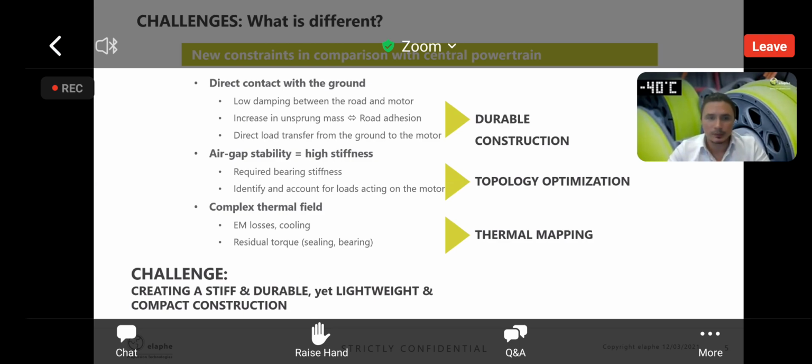so that they're applicable for the vehicles that the motor is being designed for. Based on the location, the thermal elements of the motor are also quite complex because it's totally exposed to the environment. So from really cold temperatures to really hot tarmac temperatures, there are different conditions that the motor needs to safely operate within, as well as electromagnetic losses, some residual torques, and brake heat generation. So accurate thermal mapping is required.